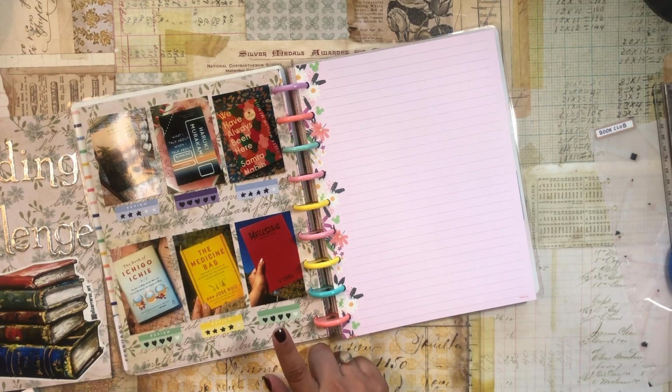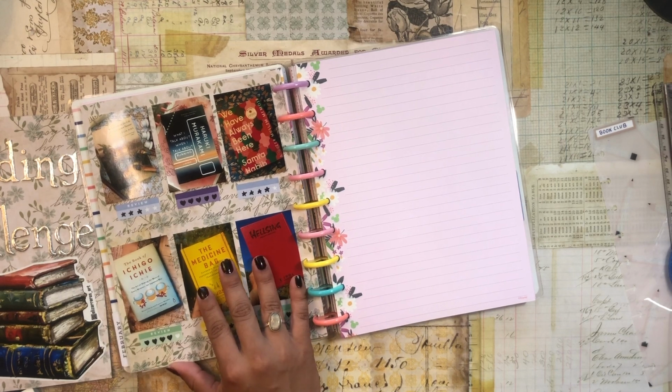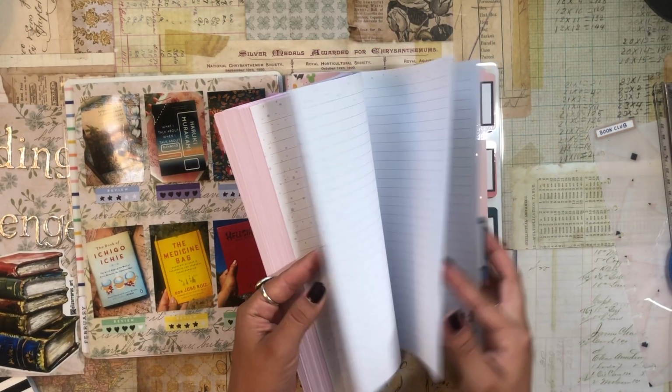I am missing one. I have read a book that I am missing, because I know I have read 13 books and I only have 12 here. So we're gonna have to figure that out at some point. But I think we're good. I think that's my reading journal.